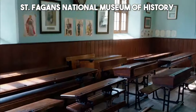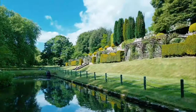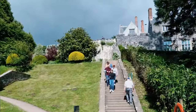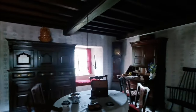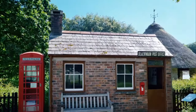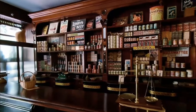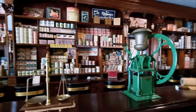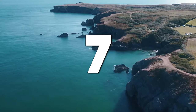Number 8. St Fagans National Museum of History. Step back in time and immerse yourself in the rich cultural heritage of Wales at the St Fagans National Museum of History. This remarkable open-air museum features a collection of historic buildings, including traditional Welsh farmhouses, cottages, and workshops, all meticulously preserved and authentically furnished.